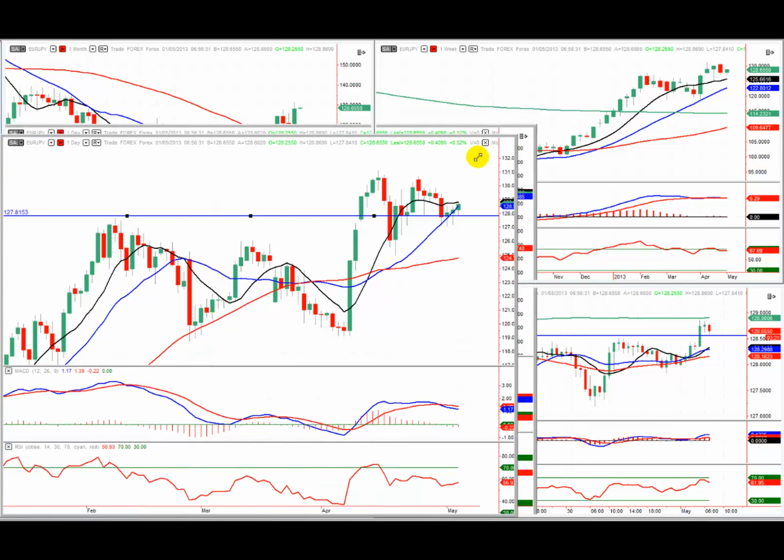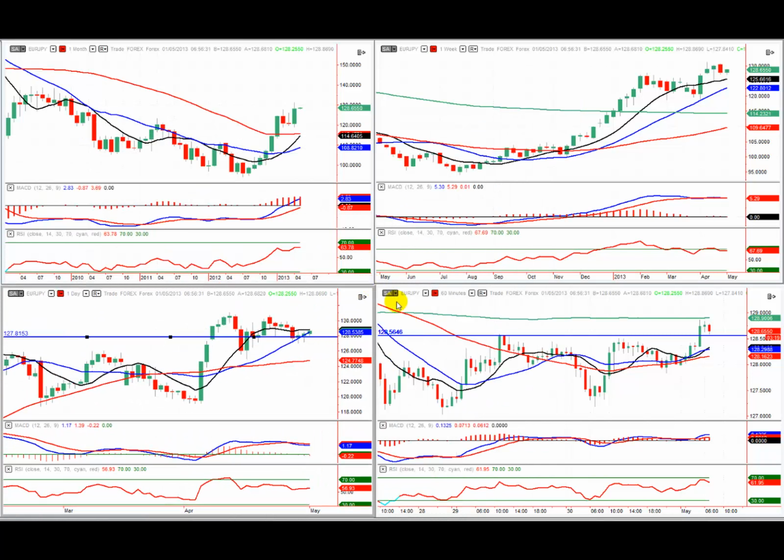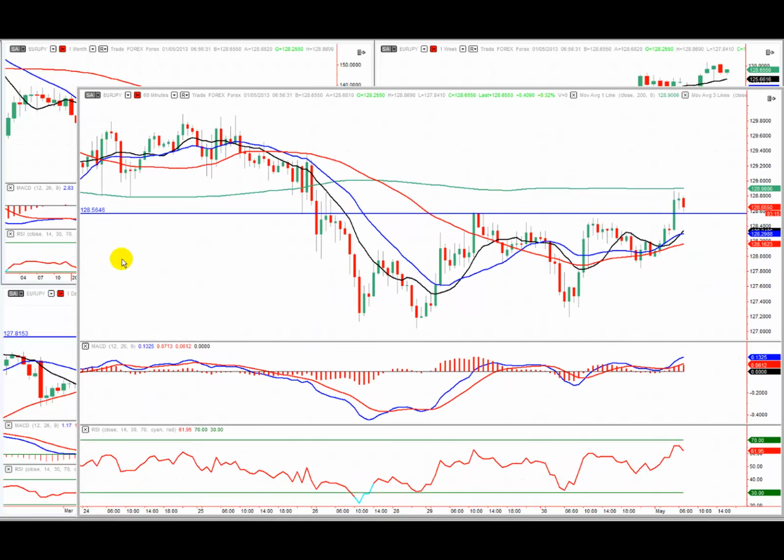Now if I come down to the lower time frames, and I've got a 60-minute chart here, we can see the price action in a bit more detail. We've got a flat level here that price has found support and resistance at in the past. It's about 128,000 and a half. You can see that price has tested it before, a couple of times, not quite making it.